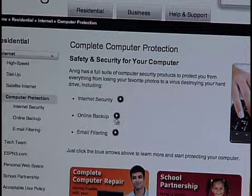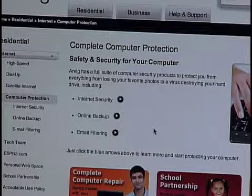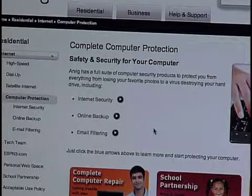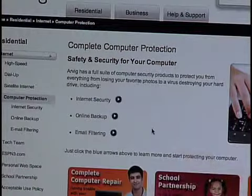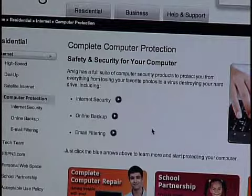Then we have the online backup option, which if you're worried that your computer might crash, or you're not but someday it might, it's always a good idea to have backup. I like to say that backup on a hard drive is good, but online backup is like the cherry on top. It's going to make sure in case you have a double failure or a fire in your house, you're extra safe. You can have all your files online and restore them back to your computer.